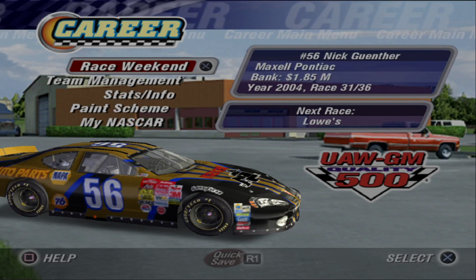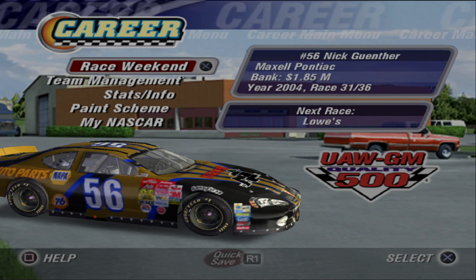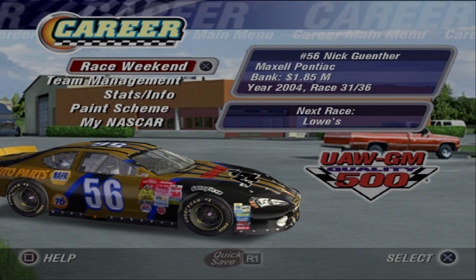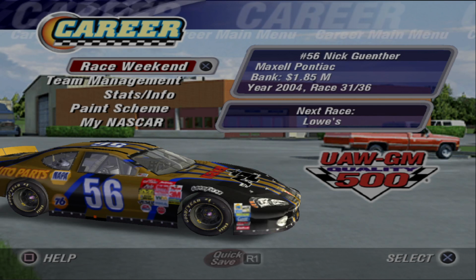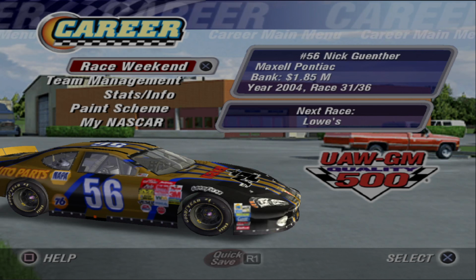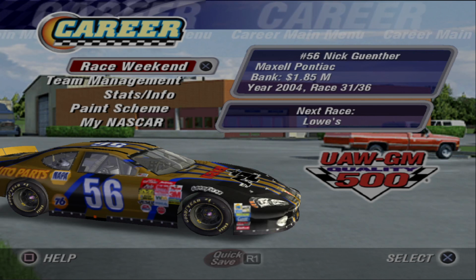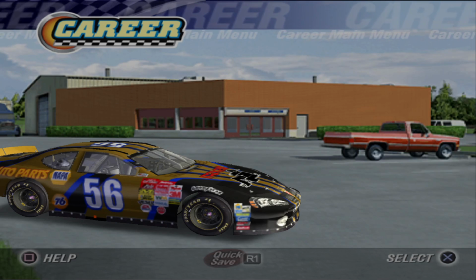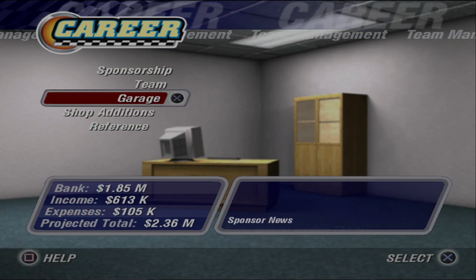MindyQ787B here. Welcome back to another episode of NASCAR Thunder 2004. This is episode number 64 today for the UAW GM Quality 500 at Charlotte for our second season here. As we're about the final stretch of our second season, actually, I can't believe we've come a long way over the last few months. We're here now, about to be done with our second season already. So let's go take a look at the shop.